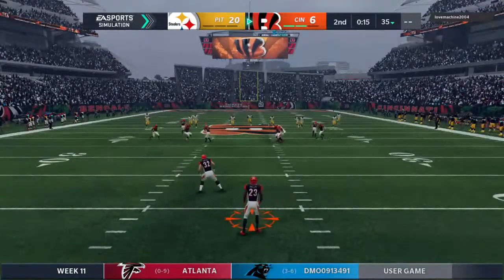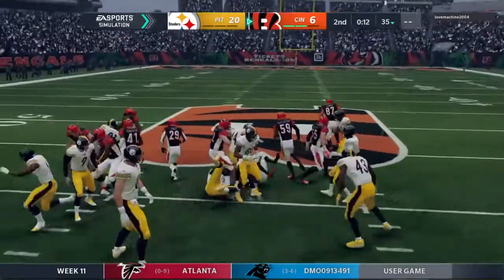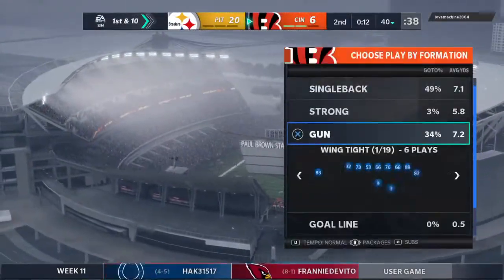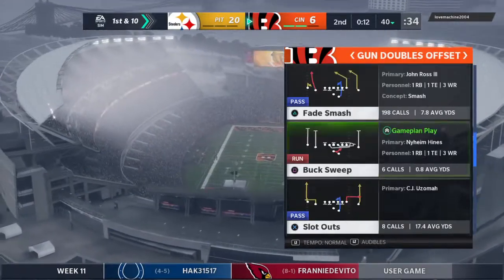He's okay. On the return, Phillips. Oh, a dangerous return man showing it here. Darius Phillips on the return. The Bengals take over 1st and 10 at their own 40-yard line.